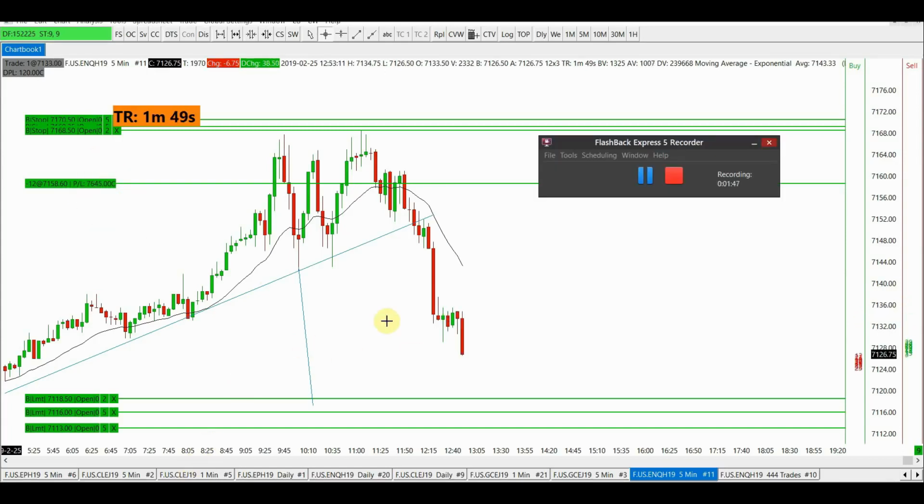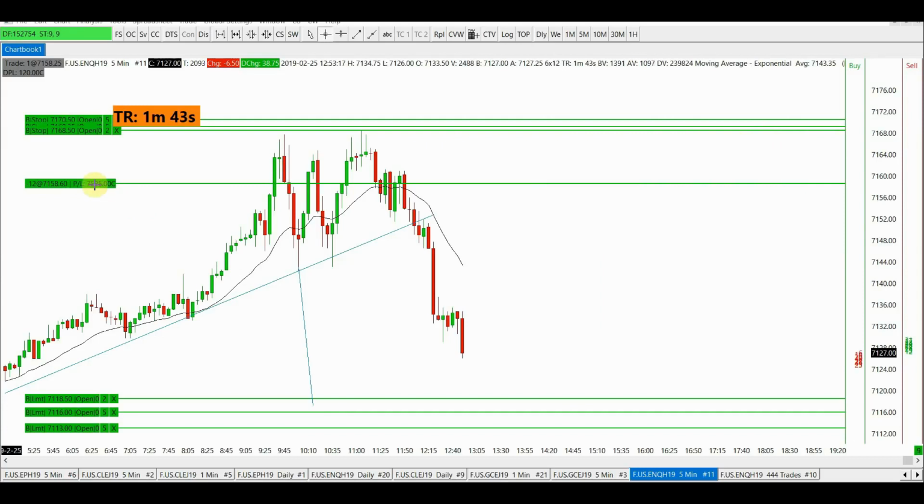Now if you look at it, I'm actually up 7,000 on this trade right here, and the market is going down. So I'm looking for a little bit more. I'm looking for the market to go down a little bit more. So let me fast forward to that.